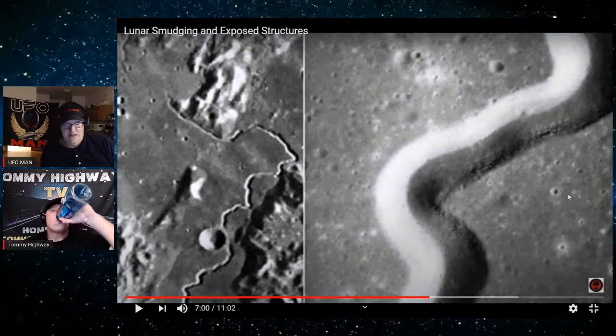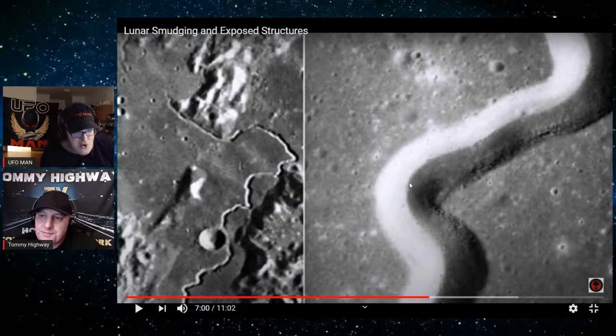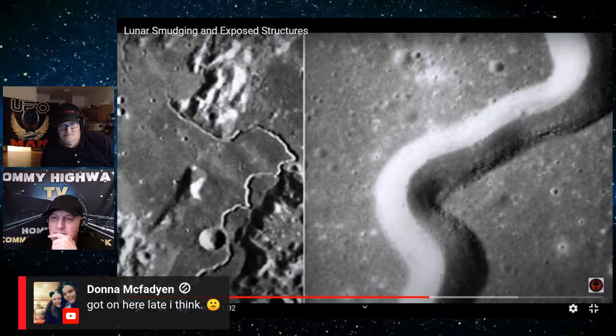Now, another theory is it could be a power line of sorts. But it would have to be huge if that's a power line, because it can be seen from space. So whether it's a power line or an actual tunnel system is unknown, but this, in my opinion, is definitely unusual. What do you think, Tommy? That is just really something. I mean, it could be a lava tube, but if it were a lava tube, I would think it would be a bit more smooth, maybe as far as the contour. I don't know, man. That is really strange. That is really something.